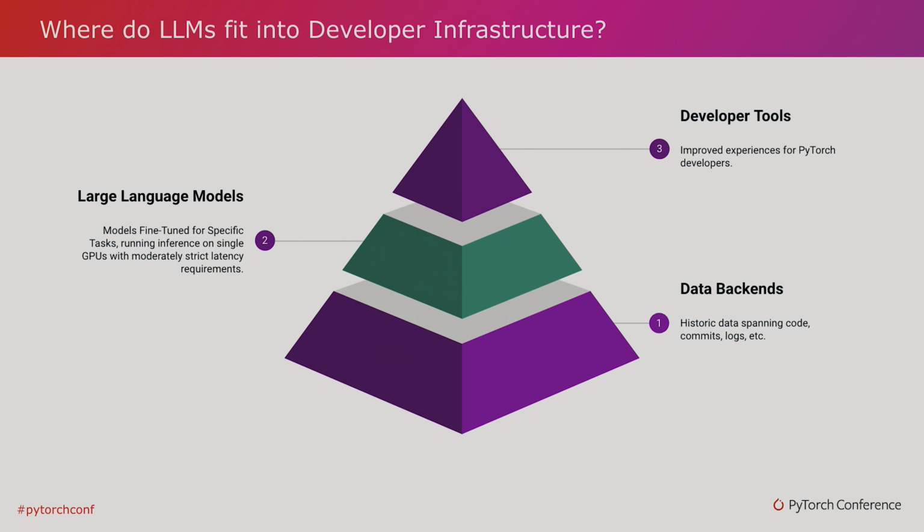So there's plenty of interesting data that we have organically around not just the code itself, but commits, logs, metadata, etc. There's a large body of research, including models like CodeLlama, built by some friends at FAIR in Meta, where they're performant on things like code completion and multi-line infilling. A lot of these models are small enough to be inferenced on a single GPU and can easily be fine-tuned on specific downstream tasks. So we can use this data and these fine-tuned LLMs to, at the end of the day, provide an improved developer experience for PyTorch developers.